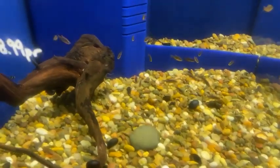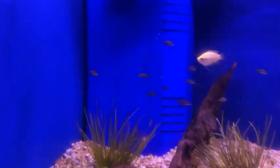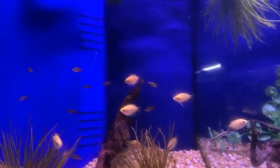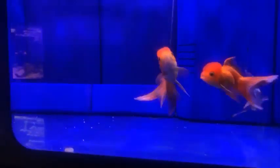These are celestial pearl danios. It's hard to speak. Like little rainbow trout. Nice story with the local breeder Bill, who brings those in, about how he grows the food and hatches food to feed his baby fish. And some fish don't do well on frozen baby brine shrimp, which was new to me. So he uses microworms and a bunch of other stuff.